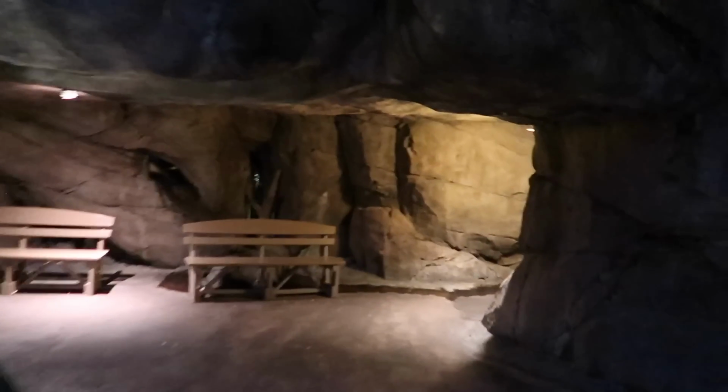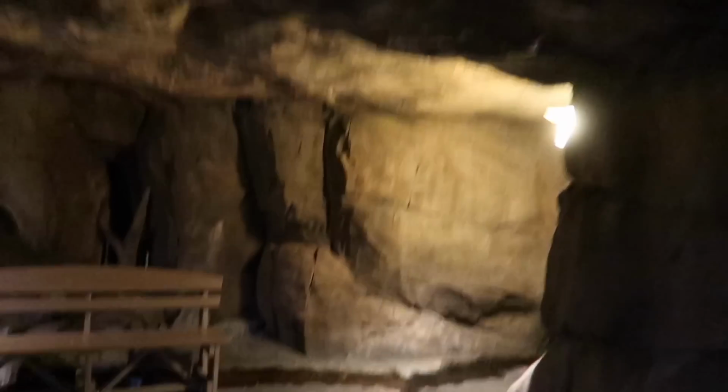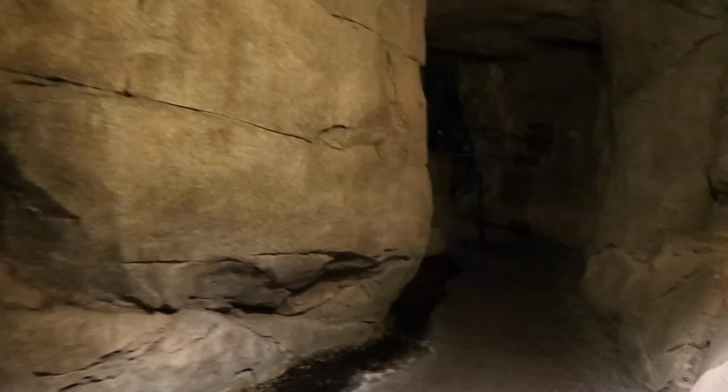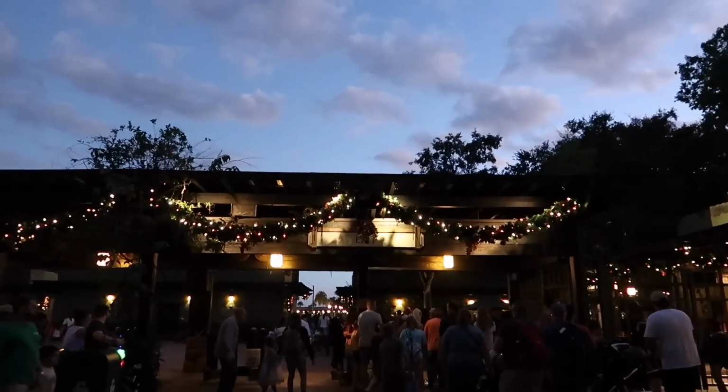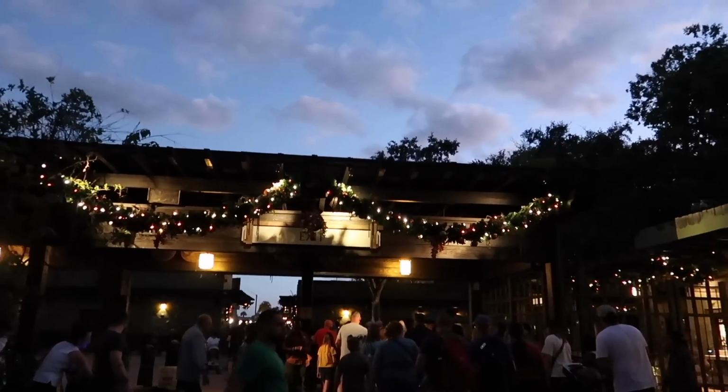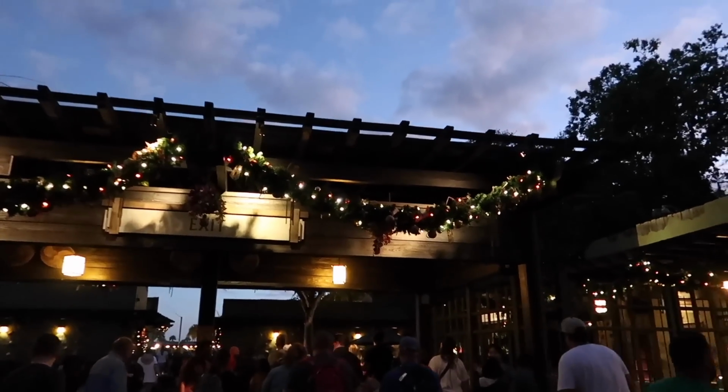Exit through the same cave we entered through. Just a little sense of adventure, you know? Okay. Time to go with the throngs of people all leaving at the same time because this park does close kind of early. Oh my gosh, the Christmas tree's lit. I see it. I see it. Do you see it?